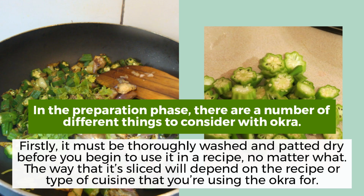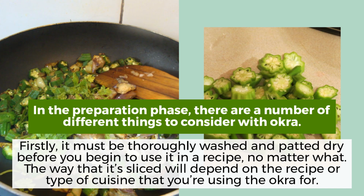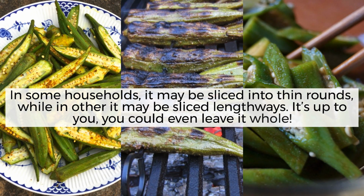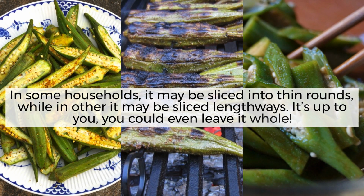In the preparation phase, there are a number of different things to consider with okra. Firstly, it must be thoroughly washed and patted dry before you begin to use it in a recipe. No matter what, the way that it's sliced will depend on the recipe or type of cuisine that you're using the okra for. In some households, it may be sliced into thin rounds, while in others it may be sliced lengthways. It's up to you, you could even leave it whole.